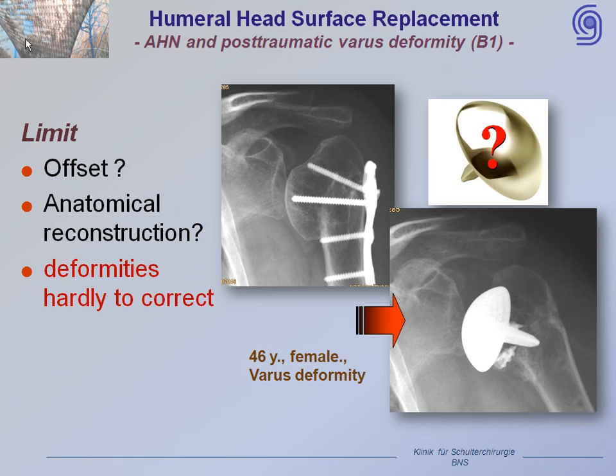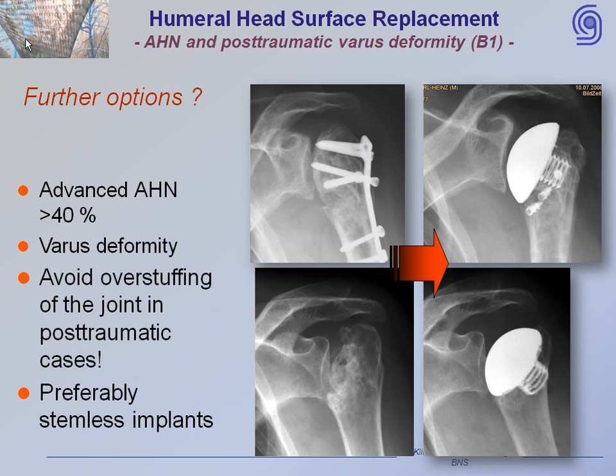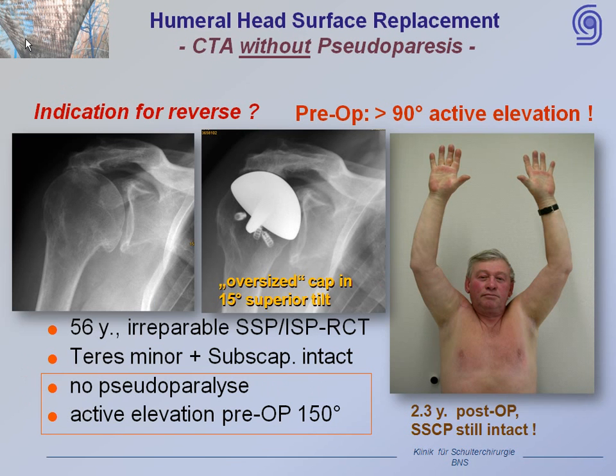For the post-traumatic cases, when you have a situation like that and try to put in a cup, mostly you are not very happy. First, you are not happy when you look at the X-ray, and the second time when you look at the patient, because most of them are stiff and they're not doing very well, and deformities are very hard to correct. And there's a paper from a German group who have shown that, especially in the valgus deformity case, it may yield acceptable results, but in the varus case, the results are mostly poor. So I feel that for those cases with varus deformity and loss of bone, a stemless implant is mostly better and provides better and more reliable results.